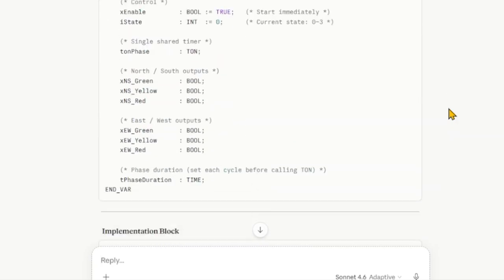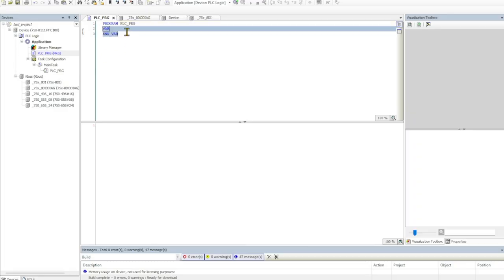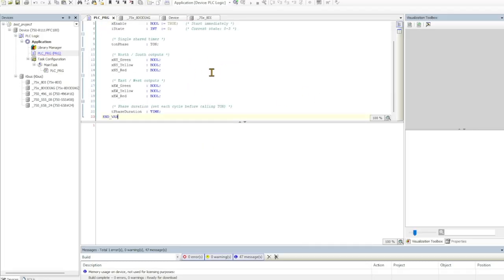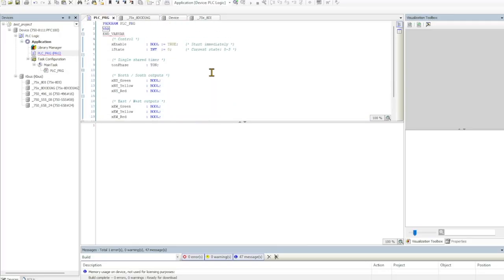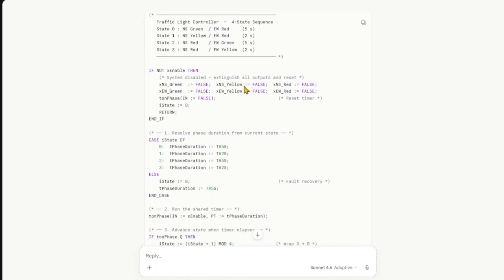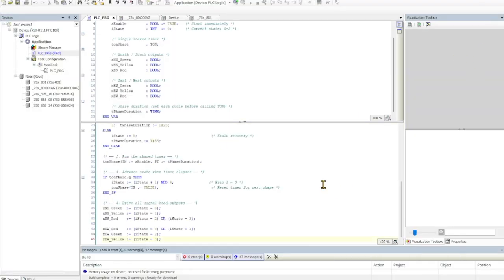Now let's see if the code actually works. I'll bring the generated code into CODESYS, build the project, and test the logic on the PLC. Let me first copy the variable block from Claude and paste it into CODESYS. So there is your variable declaration. Now we have to go back to Claude and copy our main program. We copy the main program. Now we go back to CODESYS and we paste it into the main program. Let's go compile and build the program.